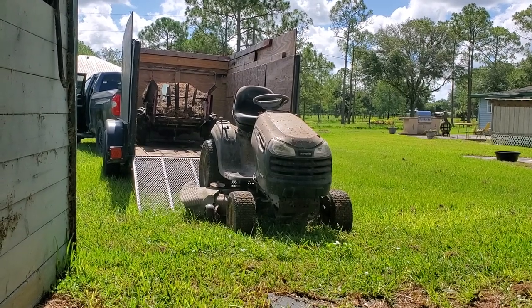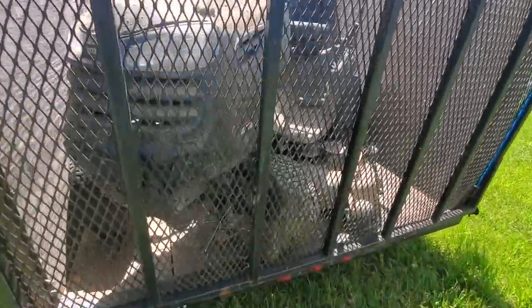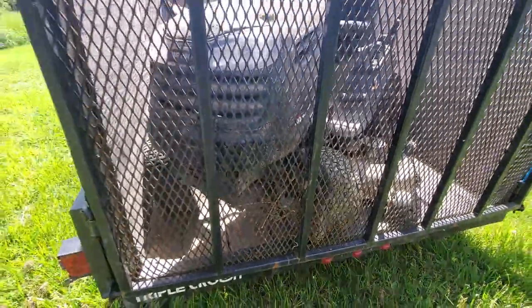I thought it would roll a lot smoother, but not even close. Just taking a break every time I try to push it up there. So it looks like I'm gonna be running out of space, and I'm gonna have to stand the lawnmower on its back end, like upwards, vertically. So that's the only way I'm gonna fit that thing in there. Look at that. Just barely in there.